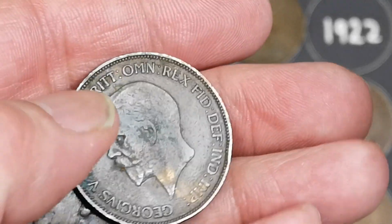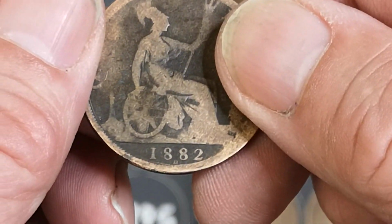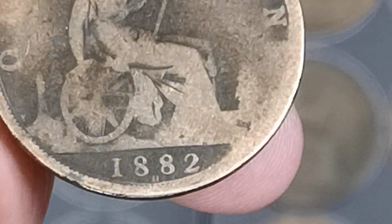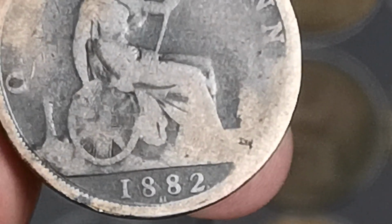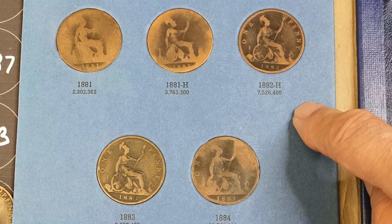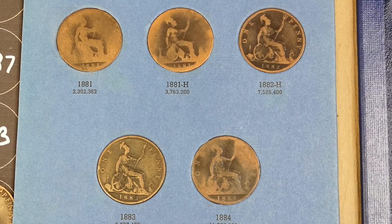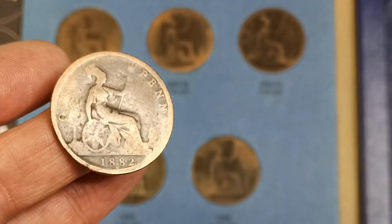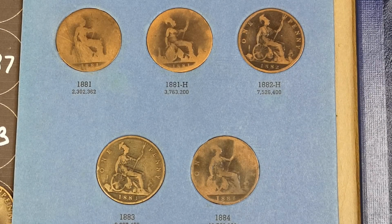Another Victoria, 1882. There's another one we haven't got. Has that got a mint mark on it? I think that's got an H mint mark. Yeah, between the two eights. An H mint mark there. Just looking at my Whitman folder there, you can see the 1882 with the H mint mark, H for Heaton in Birmingham. They were all made there that year. There was none made at the Royal Mint, so they all have the H mint mark on for 1882.